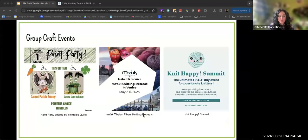For example, this paint party on the left is from one of our clients, Thimbles Quilts. They offer a paint party pretty much every month, and pretty much every month it sells out. And these are quilters who are coming to their shop to sip and paint. They provide libations and they have an instructor come in, and there's a specific design every month, and they're doing really well with that. And it's a quilt shop.